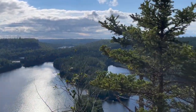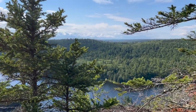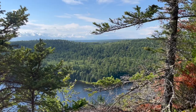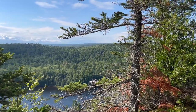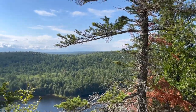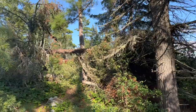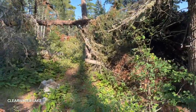Now we're overlooking Watop Lake. The trail is in actually really great condition in this section. It's just a lot of up and down, so getting a little winded. The sun came out, but beautiful view up here, Watop Lake. Well, it looks like we found the tornado area. This is pretty, be careful through here.